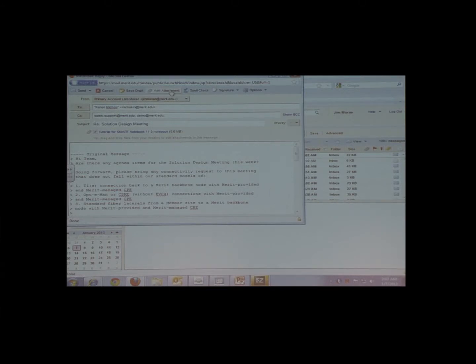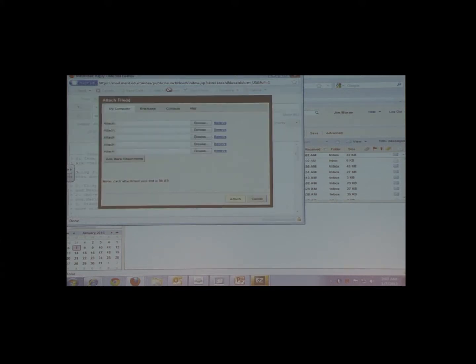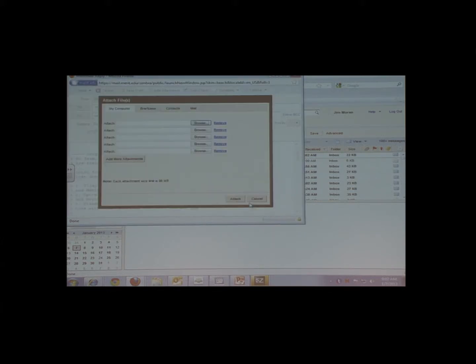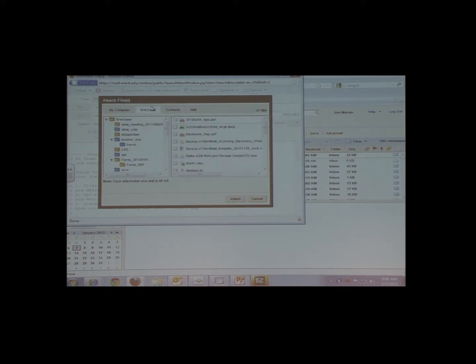So again, to add the attachment, I go to the top of the message. I can click into the browse. It's the same way that you attach in almost any application. Navigate through the folders, find the document I'm looking for, and then go from there. You'll note that in addition to adding from an attached folder, I can also add from my briefcase. We'll talk about the briefcase in a second session here. But within the briefcase, there are documents stored as well.